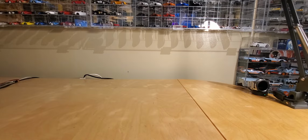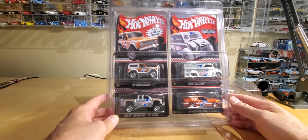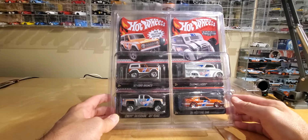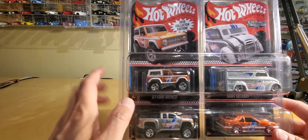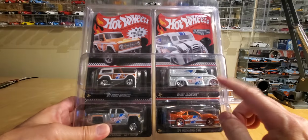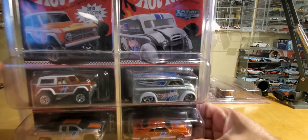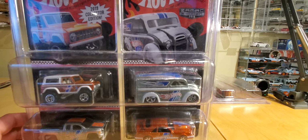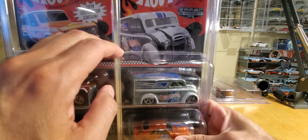2019 also includes several cars. So 2019 was an interesting group of cars here. So we have the number 1, '67 Ford Bronco. Number 2 is the dairy delivery. So this is the one that was actually out of the last year's Hot Wheels Legends tour, the vending machine, and I think that was the only way you could get it, or if you went to the actual convention.